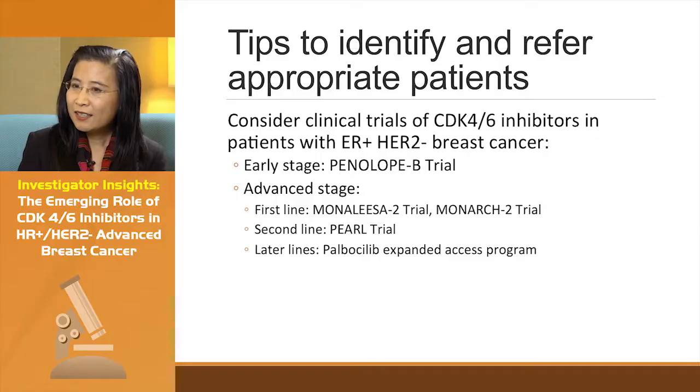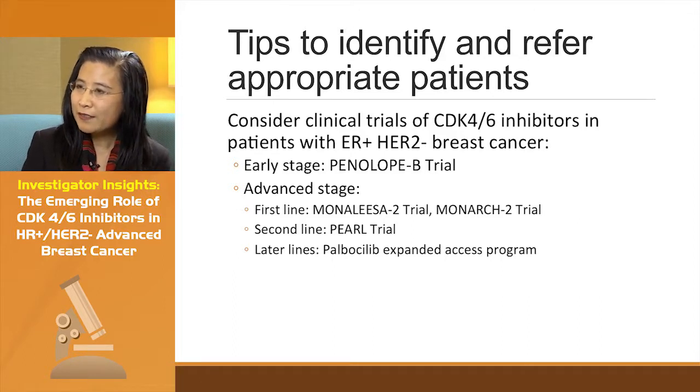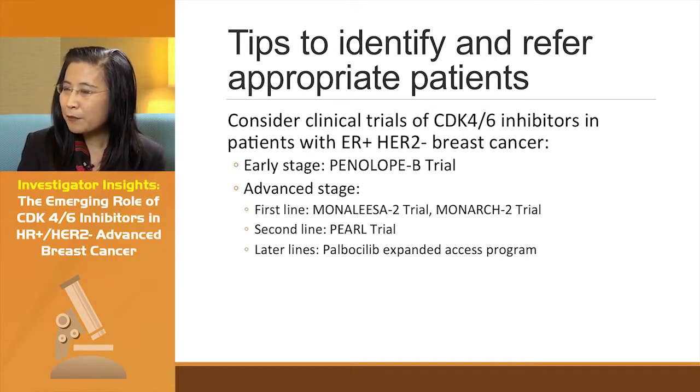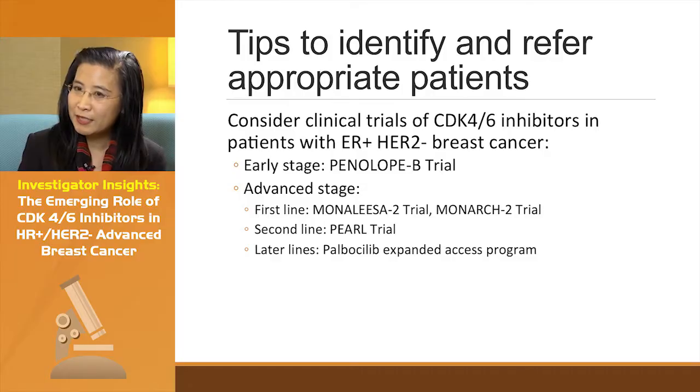What tips do you have for identifying patients who may best be treated with these clinical trials? So many of the trials we discussed are open in multiple different centers, and clinicians can find them on clinicaltrials.gov. It will tell you the recruiting status. Just keep in mind, when you see a patient with metastatic estrogen receptor positive and HER2-negative breast cancer, you think about these trial availabilities.